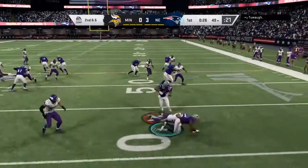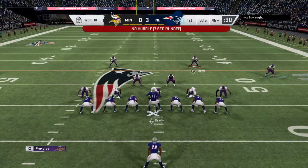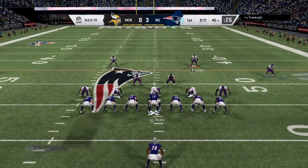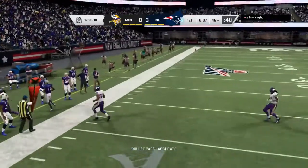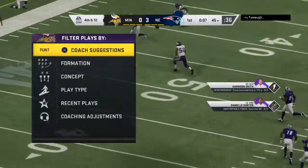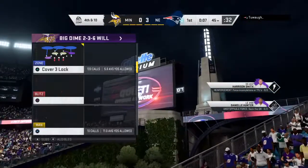Brady gives to Michel. He'll be taken down well behind the line, and I think he might have just given those 4 yards right back. Chalk that up as a 4-yard loss, and now it's 3rd down. To throw, it's Brady, and that will be incomplete. Brady's pass, intended for Philip Dorsett, incomplete. It's 4th down.